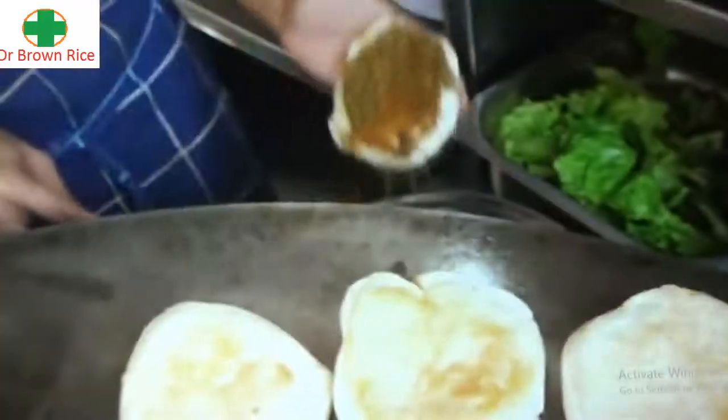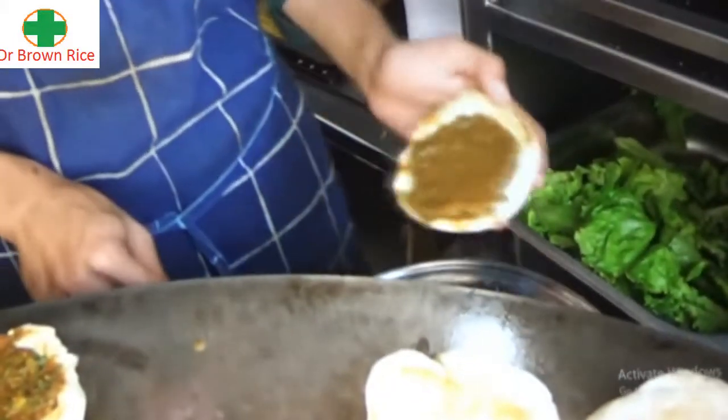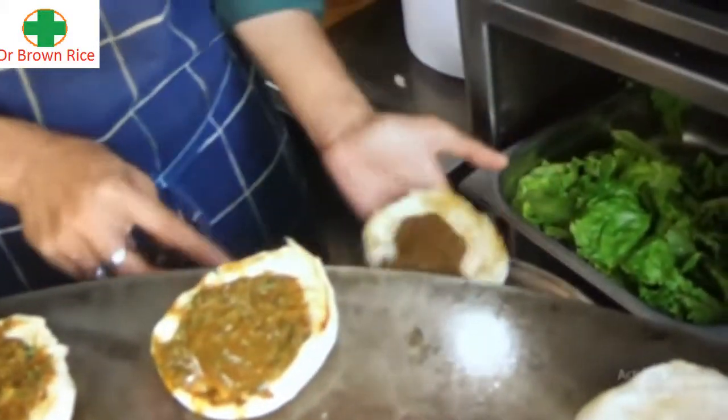Which looks like a potato patty. Those all go onto the hot plate. Then on the other side of the hot plate, he takes a swipe of chutney.